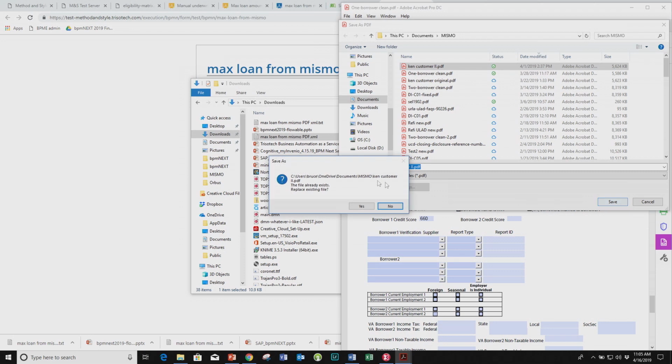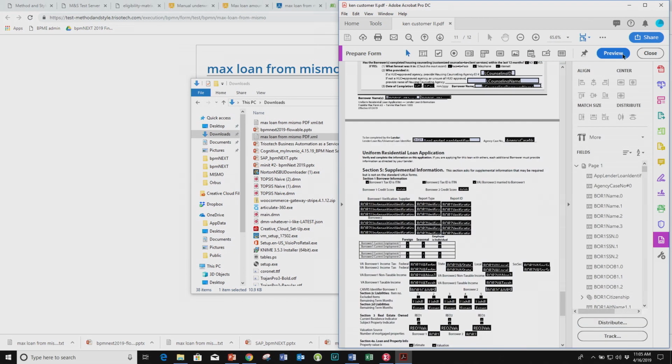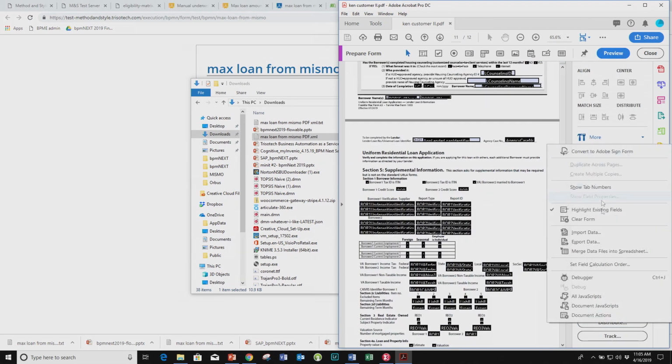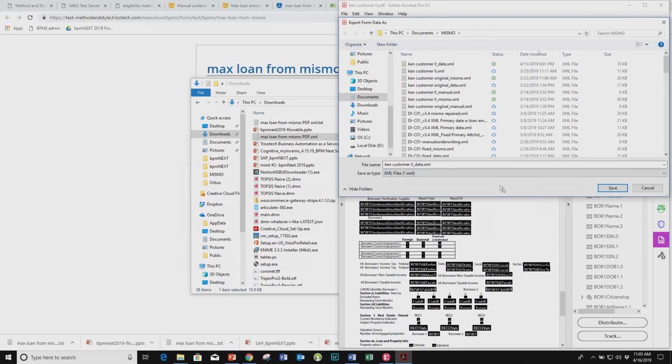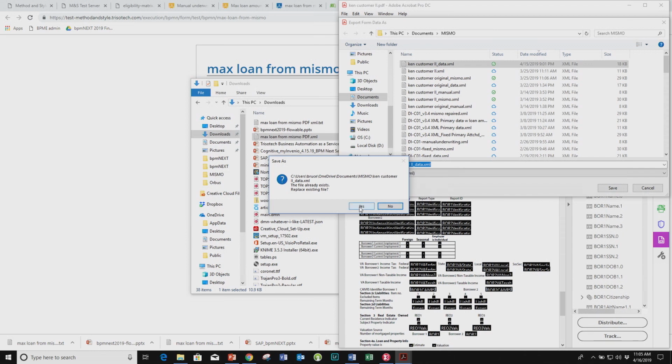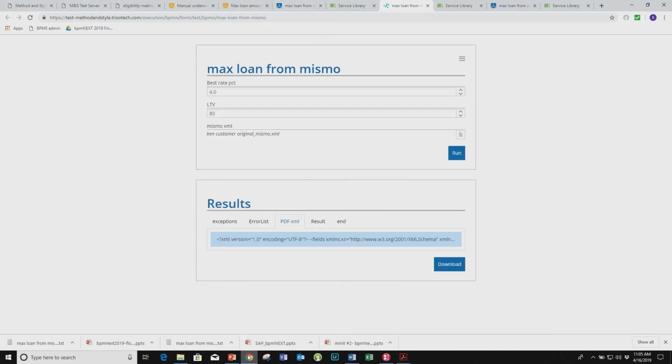And we can also export the data, as XML, as kencustomer2 data. All right, now this exported data has all the information needed by the underwriting decision, but it's not in MISMO anymore. It's in PDF XML. So hopefully this one will work.